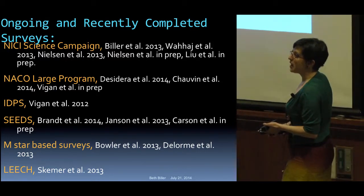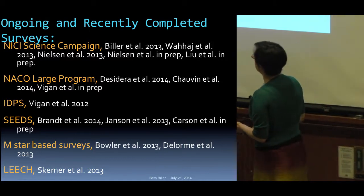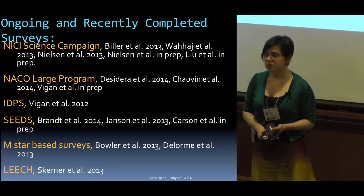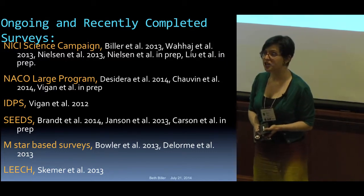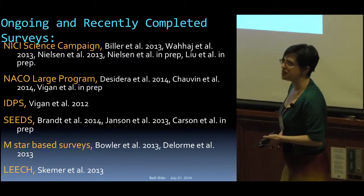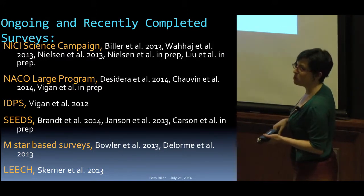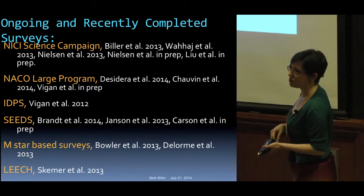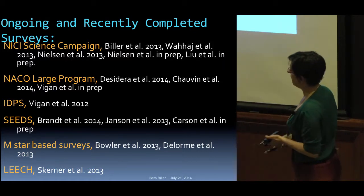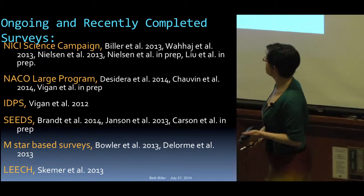IDPS is the International Deep Planet Survey. It's a large survey using Gemini NIRI and Keck. SEEDS is an ongoing but soon-to-be completed 5-year survey using HiCIAO at Subaru. SEEDS is likely to have the largest sample size of all of these, but while some of these other programs have really been focusing mostly on young stars and mostly on direct imaging planet detection, SEEDS has had a bit of a broader scientific goal and has yielded, for instance, a lot of really great disk imaging results.